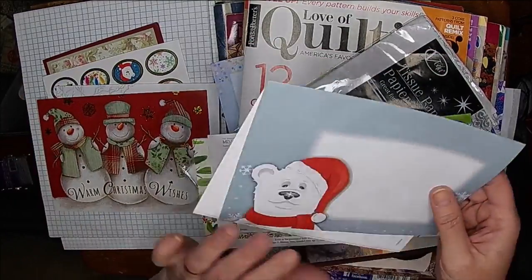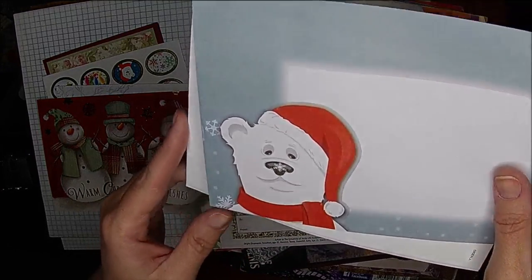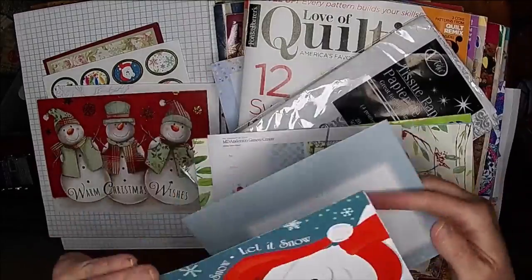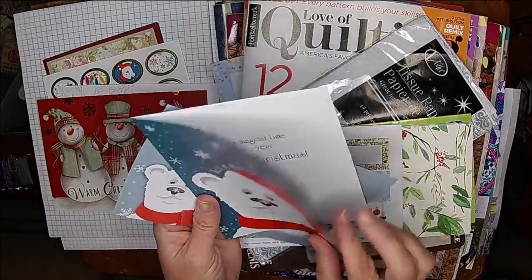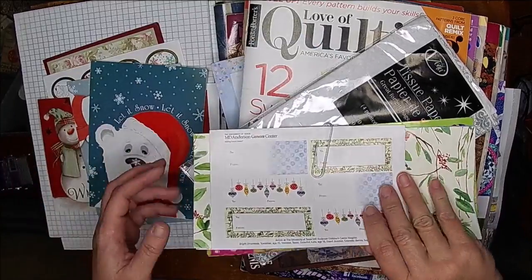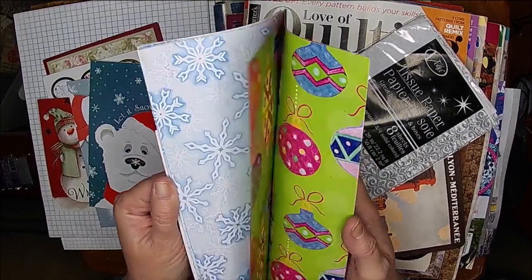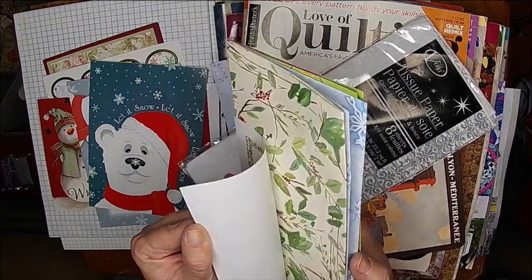I got some cards. Again, look at this bear. Isn't that the cutest little bear? He has a snowflake on his nose. Oh my God, how sweet is that? I couldn't pass that one up. I didn't get tons of cards, but occasionally I need a card and I don't make them so much anymore.